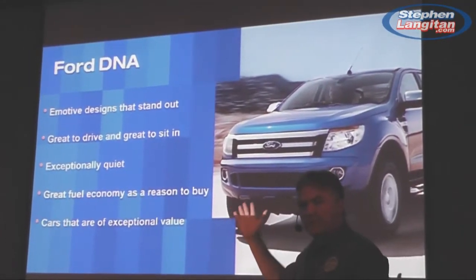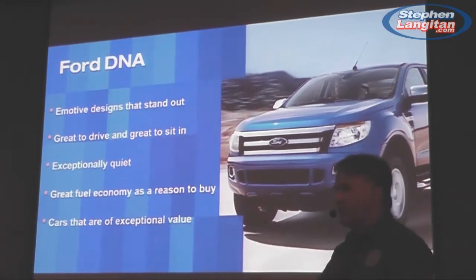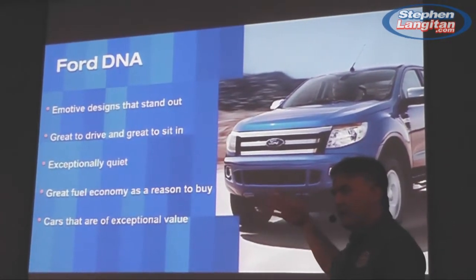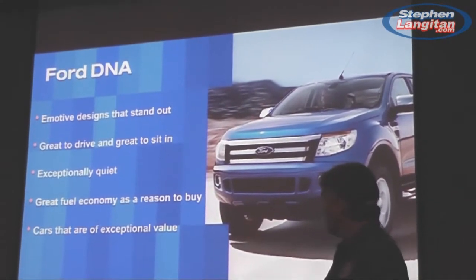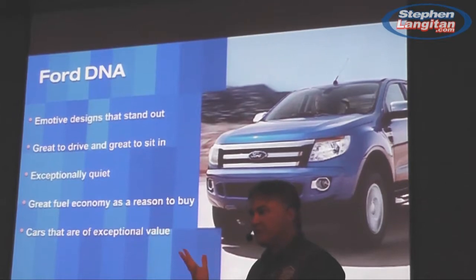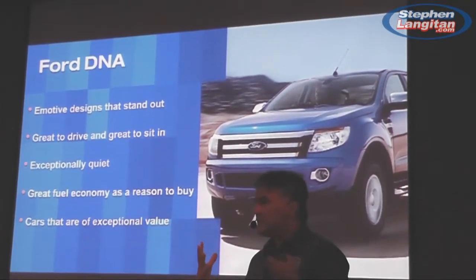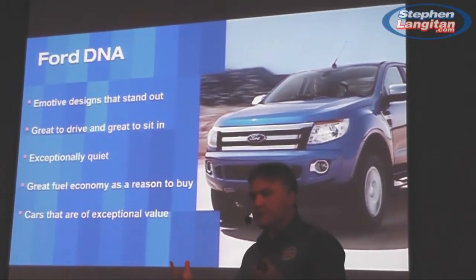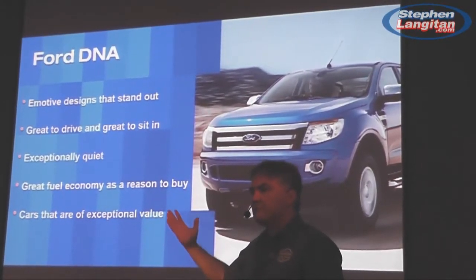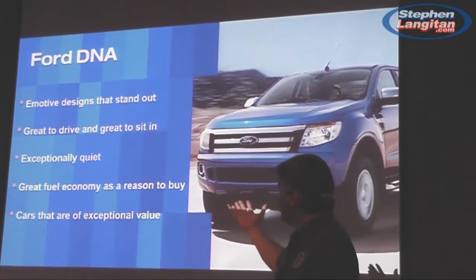And I make the comparison with a racing car. They handle great, but they're very uncomfortable. We have to have cars that are comfortable as well as good performing. It has to be exceptionally quiet. Modern customers now equate quietness with quality. If a car is a bit noisy, it's not as high grade. And so Ford vehicles now are exceptionally quiet.